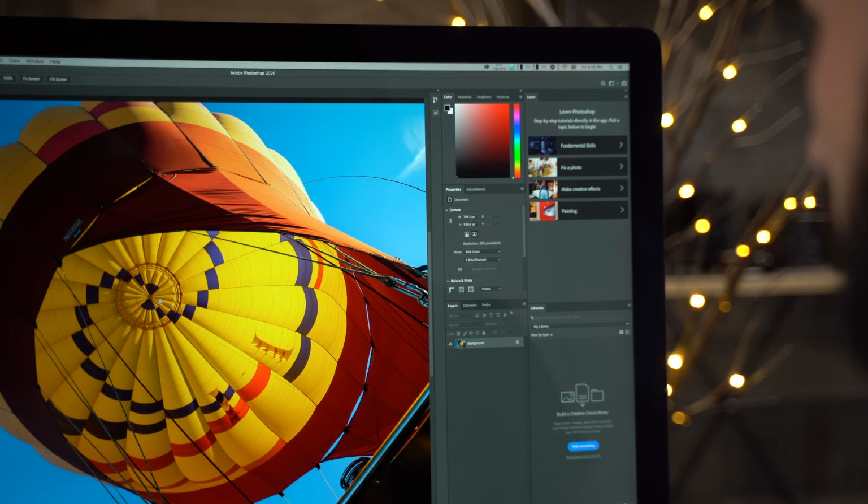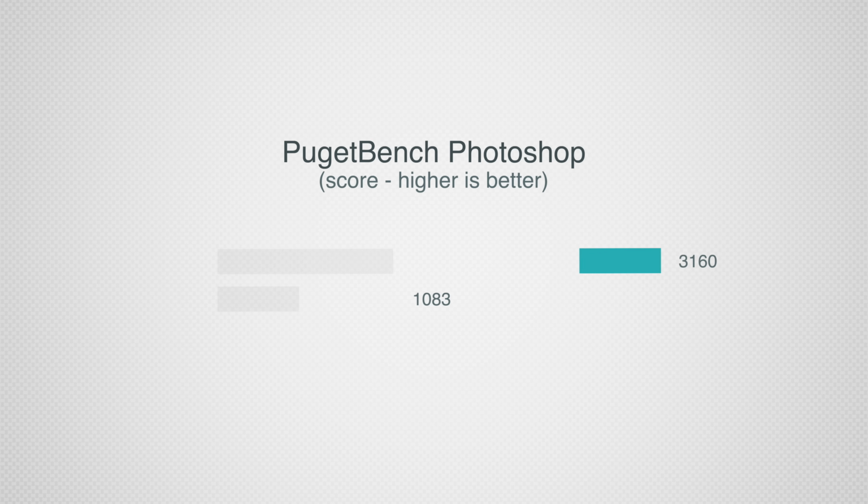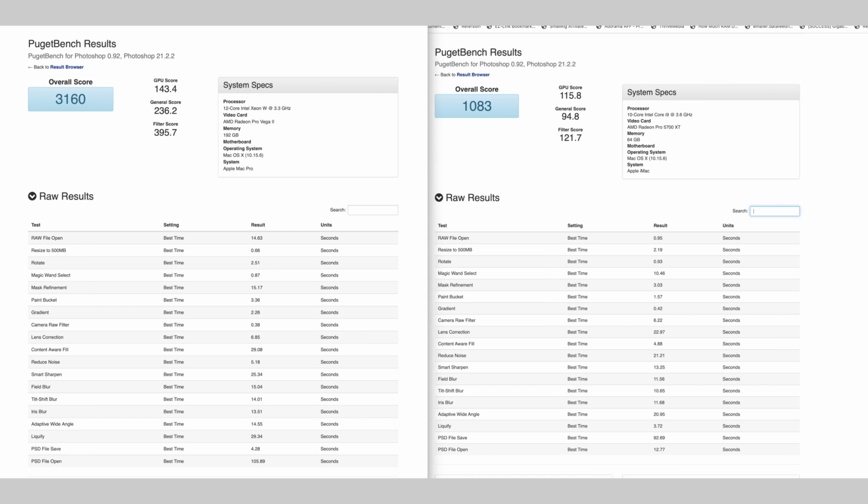Onto Photoshop, once again, I couldn't tell a single difference when doing my normal work, but we ran the Geekbench Photoshop mix benchmark, and the Mac Pro smoked the 5K iMac. I'm betting it's once again because of the 6-channel memory instead of dual channel. With that said, they trade blows in certain tasks, so pause this video to see the detailed breakdowns.